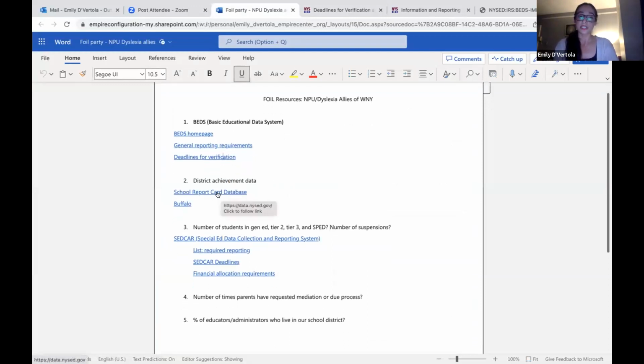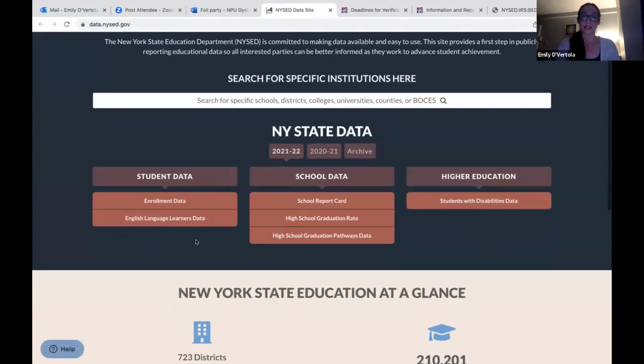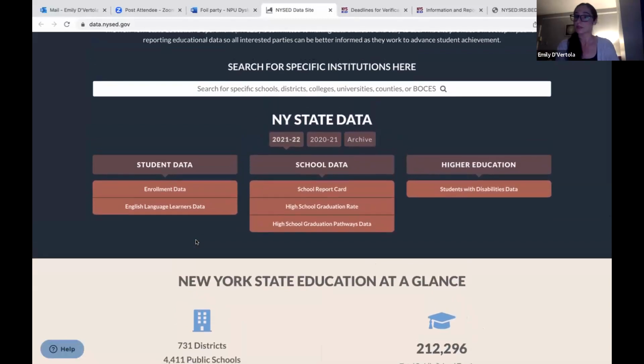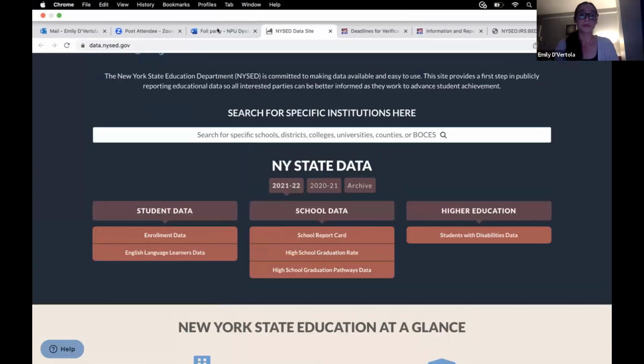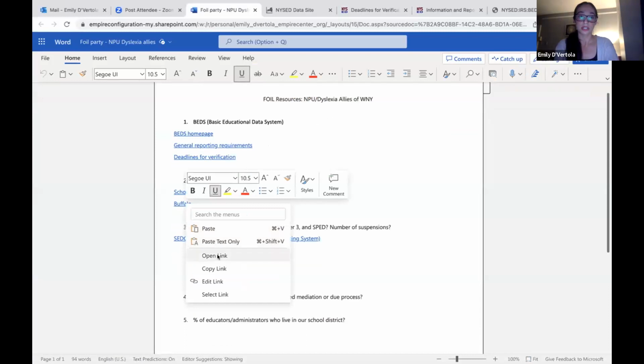As far as district achievement data, I'm sure a lot of you are familiar with the school report card database, but I'll open it up here just in case you aren't. They have information by school, by district, and statewide, so you can type in a specific school's name or a district's name, and learn about what types of students they enroll, how they're doing on state assessments, how much they're spending per pupil, all that sort of information. So I pulled up one example, the Buffalo School District. This is what their school report card looks like.